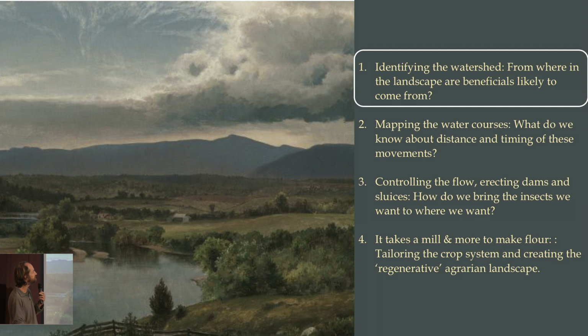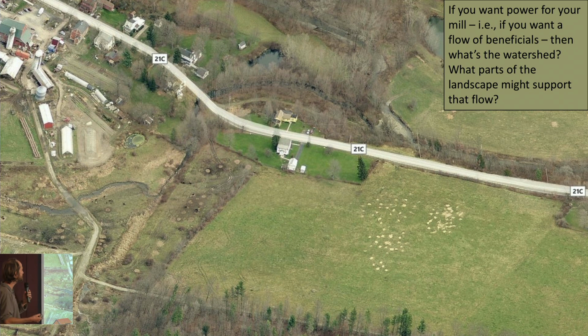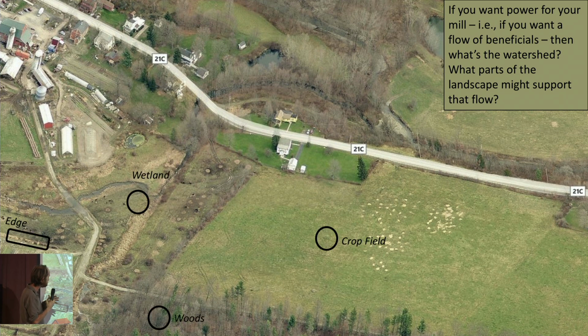So, starting out with identifying the watershed. If you were doing hydrology, you'd be looking at your dam here and what's happening upstream, and how that influences the flow of water past it. Analogously, if we're thinking about a crop field where you're trying to take advantage of the beneficials, the pollinators or the pest predators, what's happening in the watershed or the landscape around it? Do you have sources of beneficials in these different habitats that you might want to encourage?